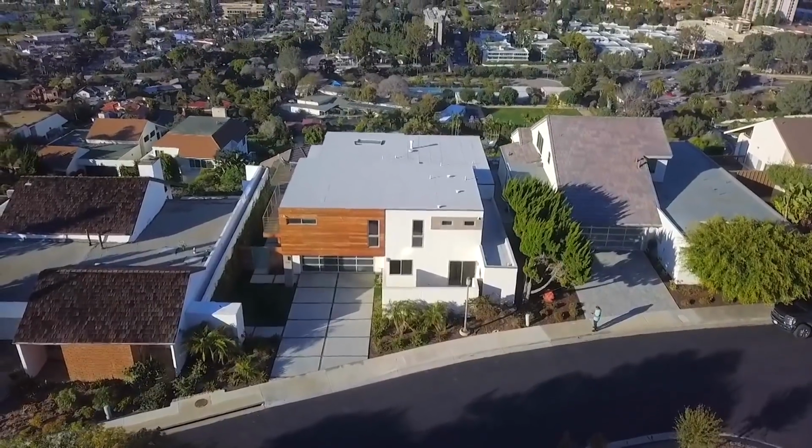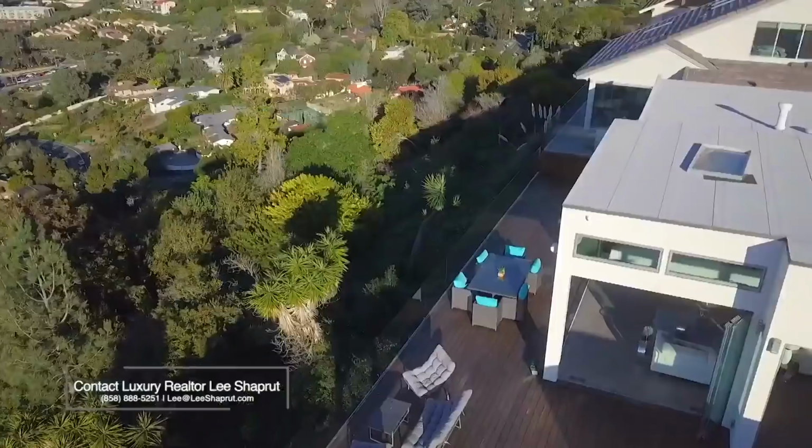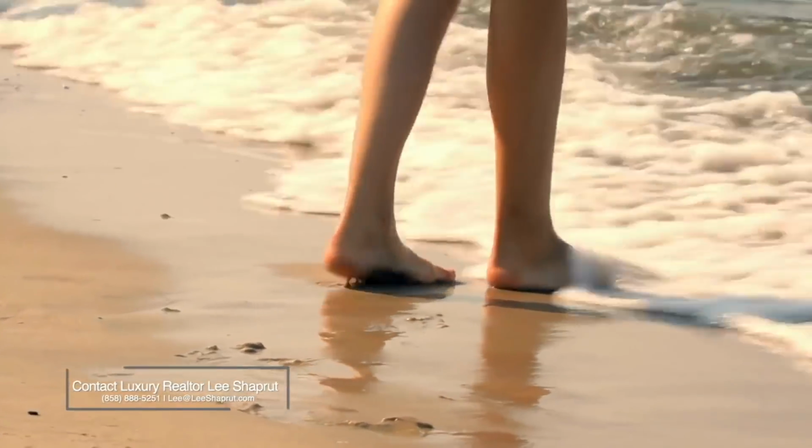What's up, everybody around the world? We are so excited about today because not only are we under the Southern California sun, but we are here at one of the most magnificent estates you can ever imagine. Multi-million-dollar views from pretty much every room in the home, and then the lifestyle of La Jolla, you cannot beat it. So without further ado, let's go take a look inside.